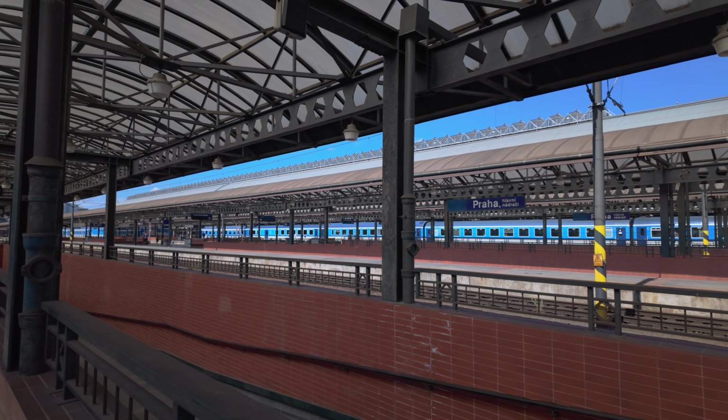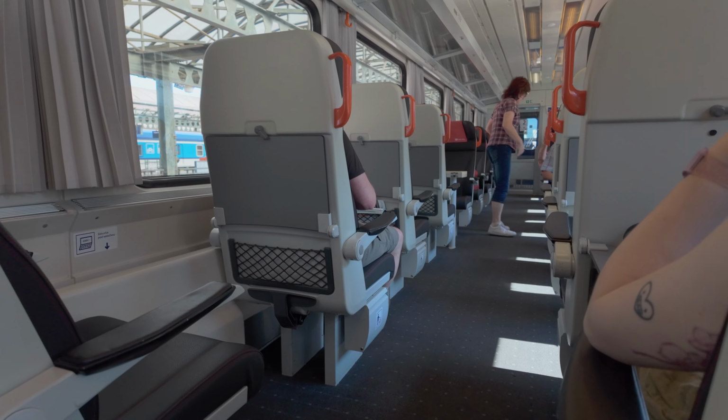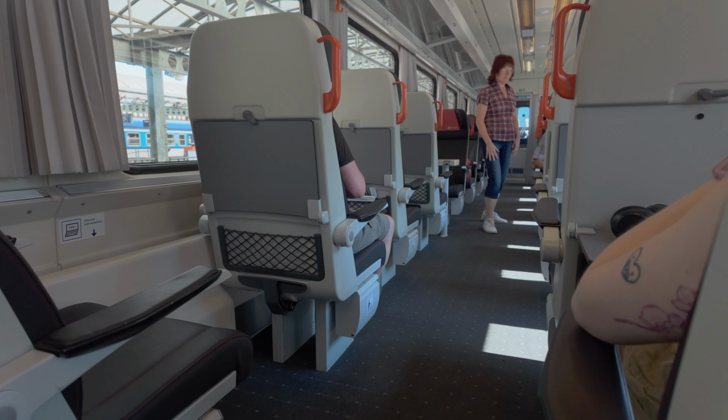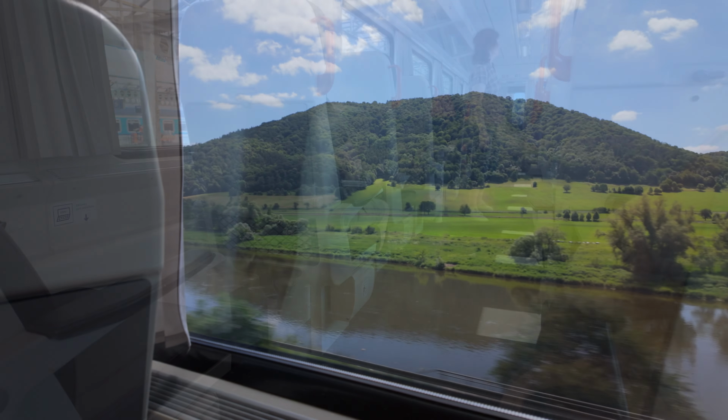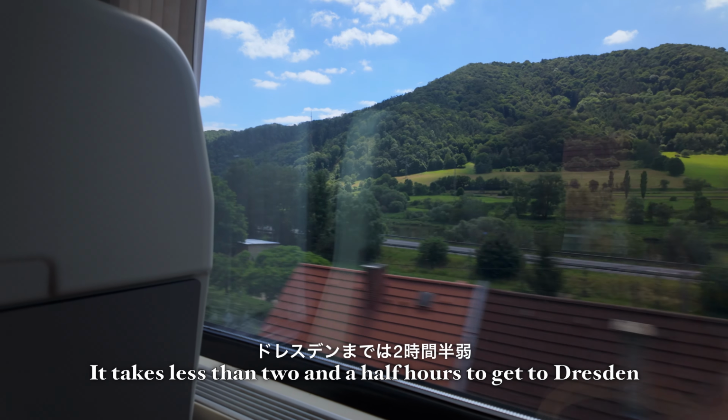After a few days in Prague, Czech Republic, we are heading to Dresden, Germany. We purchased the train tickets online, and they were $26.50 each. It takes less than 2.5 hours to get to Dresden.